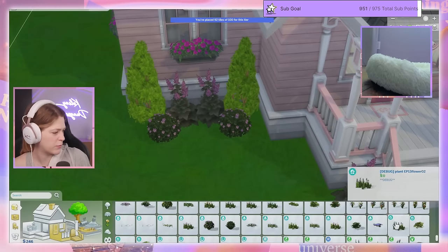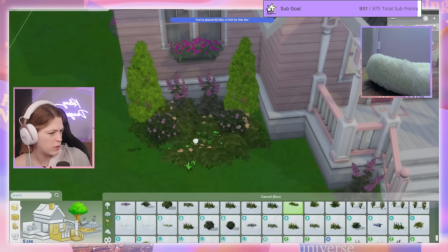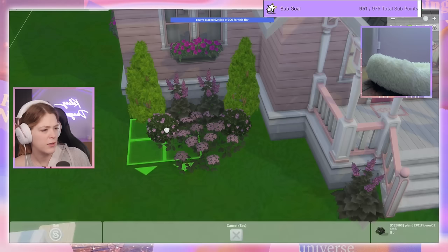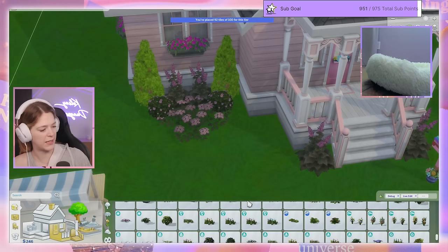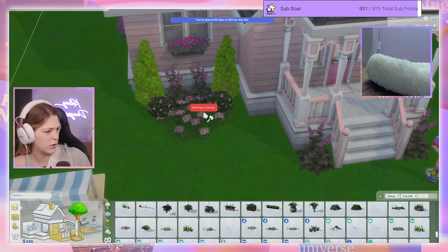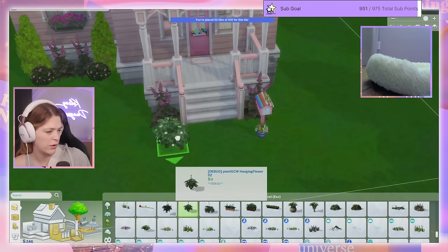And then we'll do some more, oh, these are cute. And we'll do kind of something like this. Yeah, but in pink. Oh, like that one. Perfect. Yeah, and I feel like that's kind of cute, right? Maybe something more leafy. More green leafy. Oh, this is kind of cute.